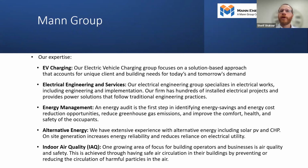And because of our experience in HVAC, we are also very well versed in indoor air quality. So it's a growing area of focus for building operators and businesses. And we achieve it through having safe air circulation in their buildings by preventing or reducing the circulation of harmful particles in the air.